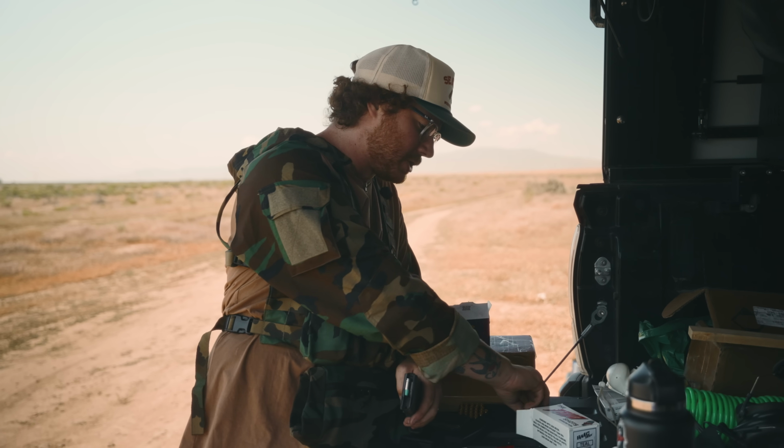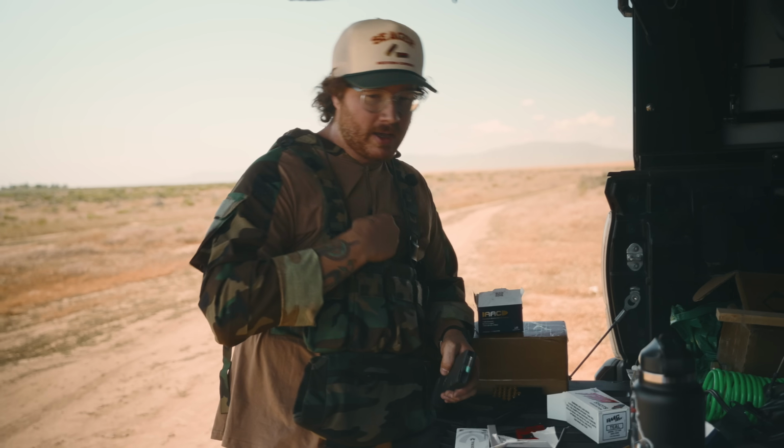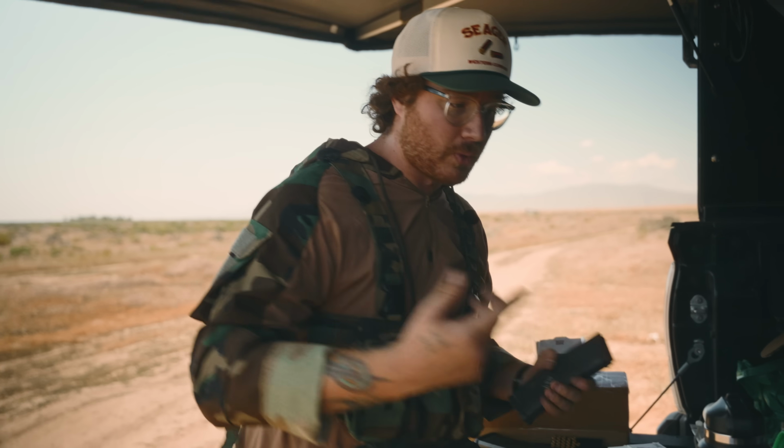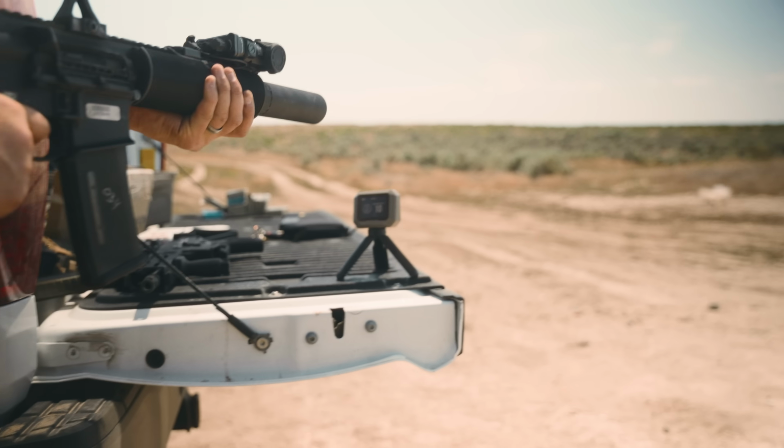Here we also have subsonic rounds. These are Jello shots from Badlands. I'm gonna show you why specifically this gun is rated for 115 grain and 124 grain. You really don't wanna put subsonic ammo in a gun that already turns supersonic ammo into subsonic ammo.